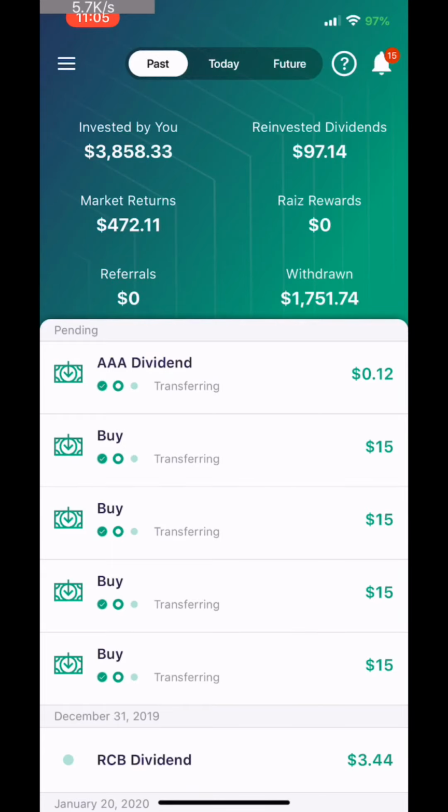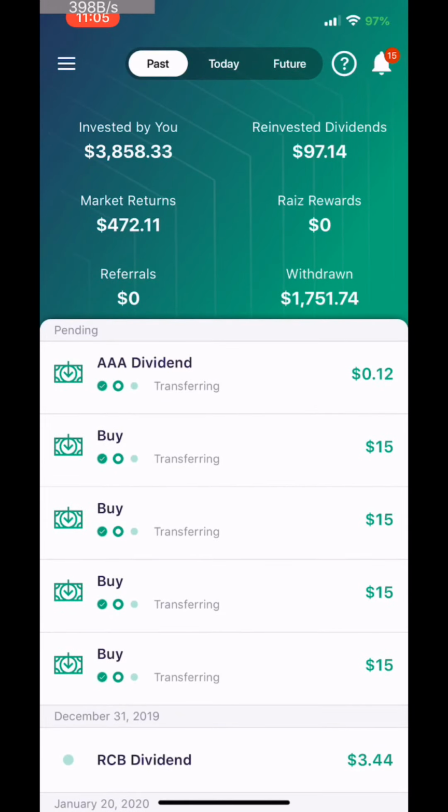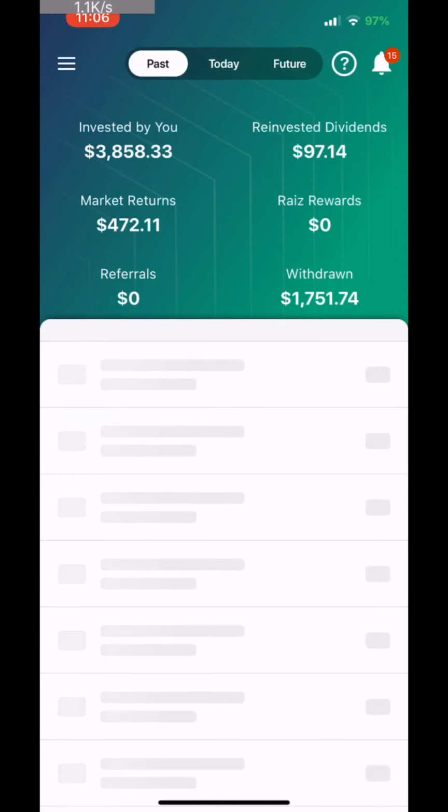So other perks to this is that it reinvests your dividends automatically. With most investing, you would receive the money yourself. So like this dividend up here that says 12 cents, rather than automatically getting put into your investment account again, it would go to your bank account. This skips that step. Whether that's a good thing or a bad thing, I see it as a good thing because it's ease of use.